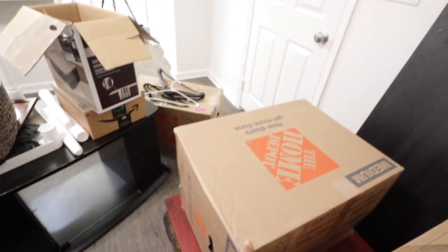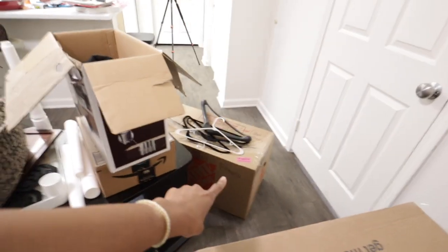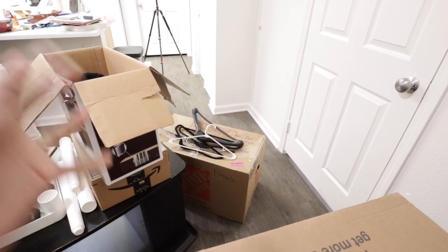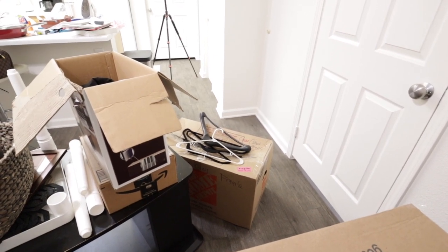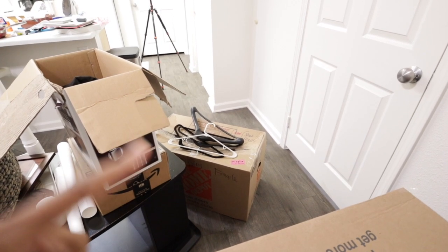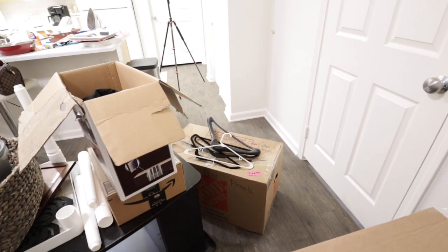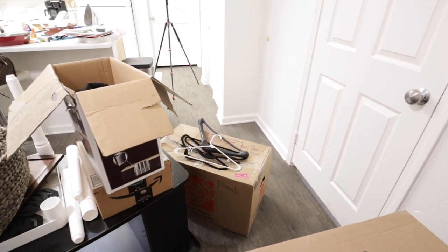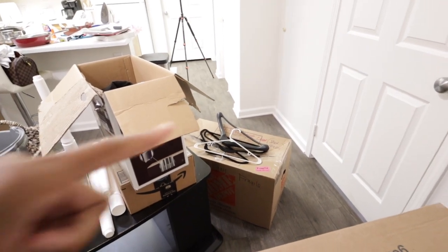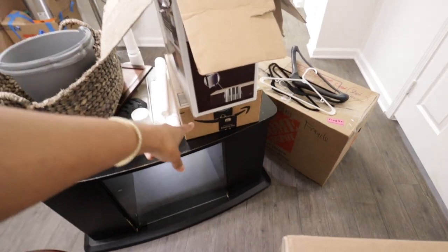This one is going to go to the garage because this is DVDs. These over here are shot glasses. We like to collect shot glasses every place we go. So when we did cross country from Virginia to Washington, every place we stopped, we got shot glasses. And then we just recently went through Washington, Oregon, and then California. So we stopped at a few places and got some shot glasses there too. So this box and this box are shot glasses.